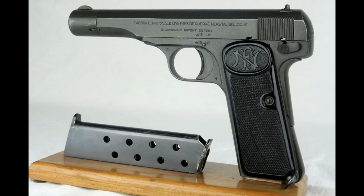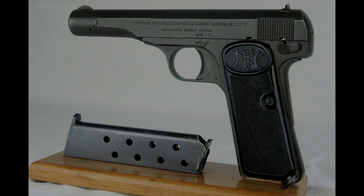Most notably, in my opinion, the FN Browning model of 1922 would see use by German forces during the majority of the Second World War, with the Belgian army surrendering the 28th of May, 1940. The FN factory, along with the Kingdom of Belgium, were now under German occupation. The model of 1922 would be churned out at a rapid pace to feed the German war machine until the eventual liberation of Belgium in September of 1944 by Allied forces.